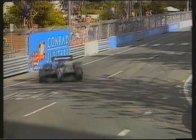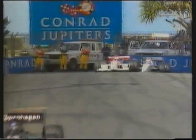Problem in the pit area, and on pit road is Mark Smith, the Californian. Smith, yeah, with a mechanical problem. And here we see Nigel going past Paul Tracy, who locked up going into that left-hander. And I'm wondering if Tracy may have a problem. That was a nice move by Mansell, who reacted and took what was given to him.